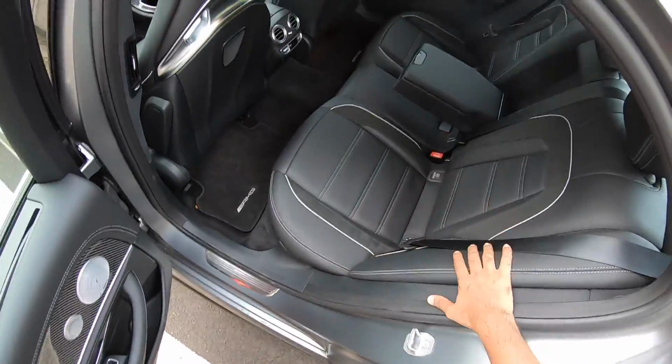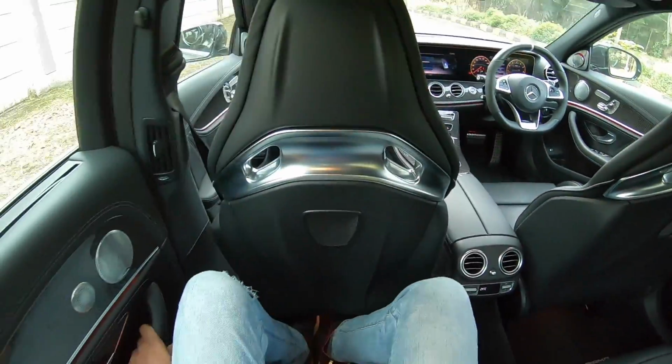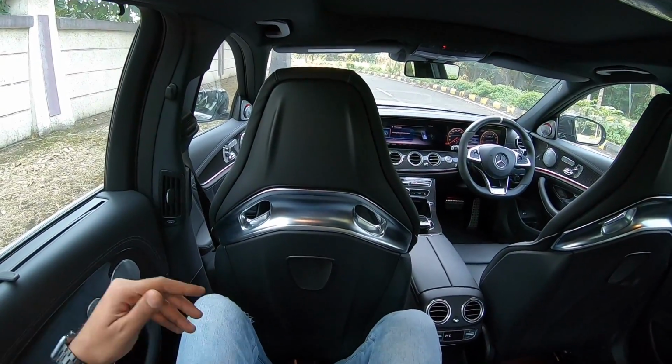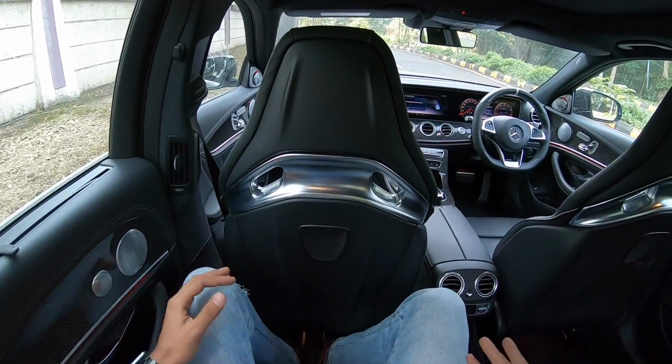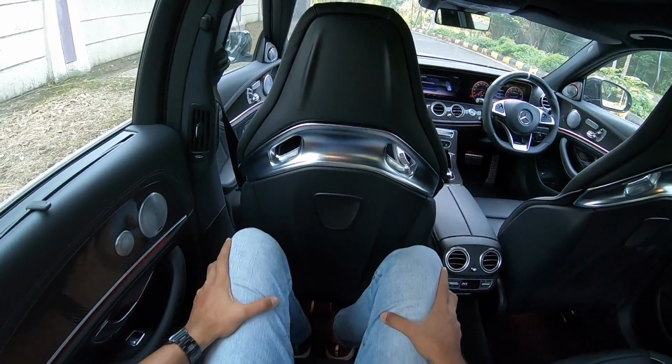In fact, there's good amount of space. Now remember one thing, this particular car, the E63, isn't based on the same E-Class which is sold in India, because that is the long wheelbase. The E63 is based on the short wheelbase E-Class, obviously for better performance and lighter weight. As you can see, there's decent amount of space at the rear, actually good amount of space.